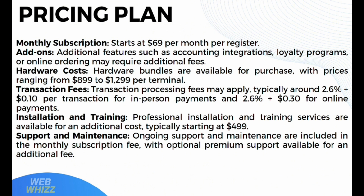And in terms of installation and training, professional installation and training services are available for additional costs, typically starting at $499. And for support and maintenance, ongoing support and maintenance are included in the monthly subscription fee, with optional premium support available for an additional fee.